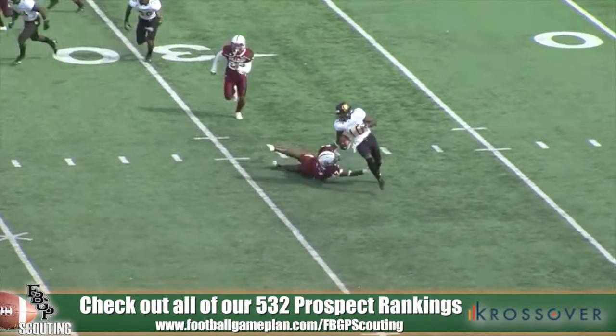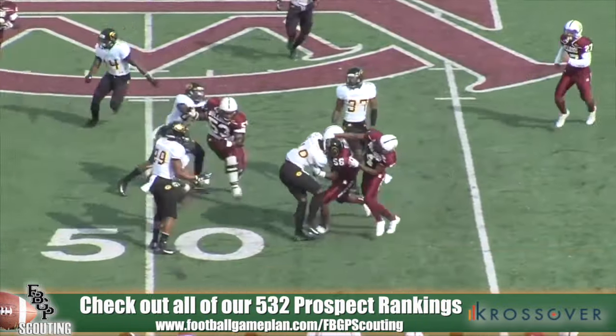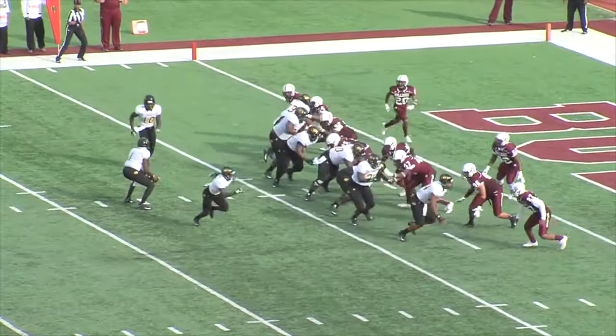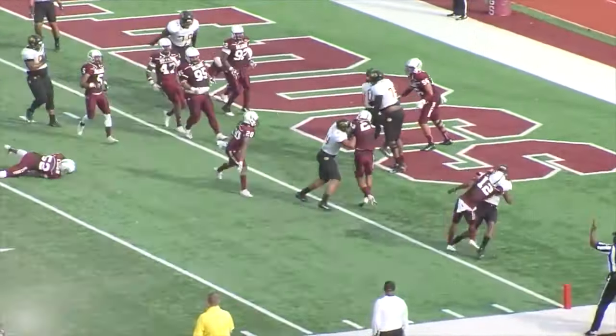Williams was Grambling's #1 option in the passing game and has, in my opinion, the most consistent hands in college football. I think he'll be a solid X receiver and can utilize his size and savvy to play on the inside as an F receiver as well.